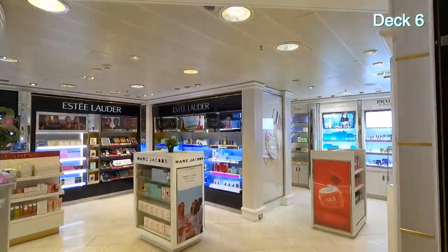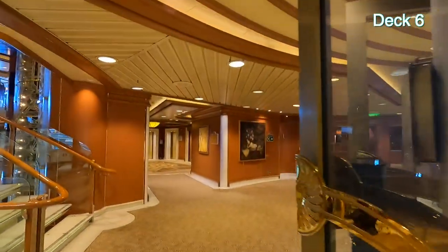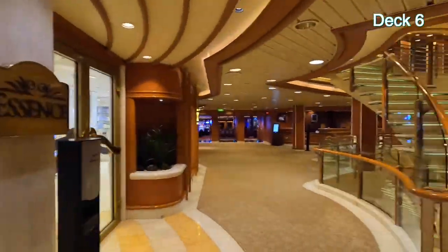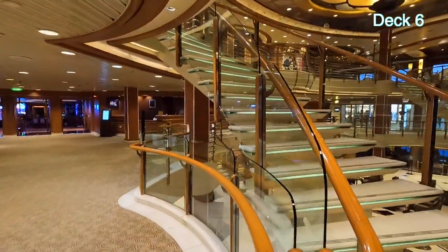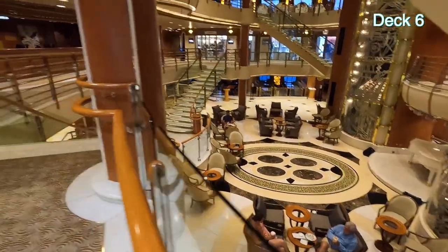Makeup, oh my God, you smell that? And perfume. Also sell makeup. There's one of the marble stairs leading up. And there's the piazza down below.